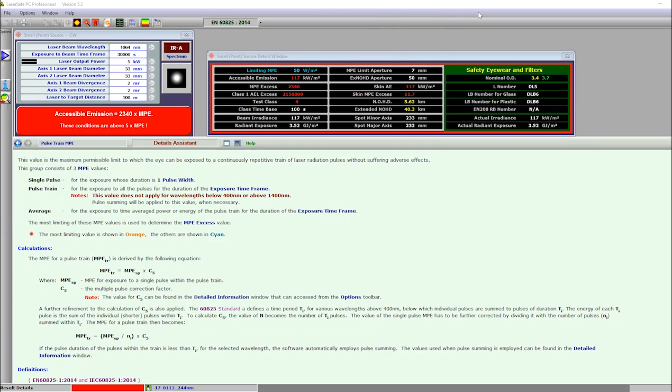Is there any way the software can tell us the NOHD with all these parameters that I popped in there, instead of me iteratively figuring out how far away my personnel have to be? 5.63 kilometers. Oh, where's that? That's in the details window. Oh, I see it. That's perfect. Thank you. You'll notice it's also extended NOHD, which is for use of optical aids, and there you're even further away, at 40 kilometers. That's a seriously dangerous beast.